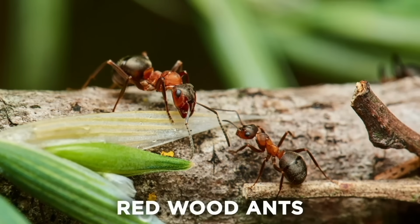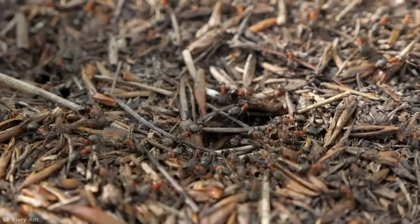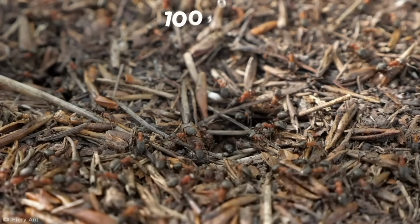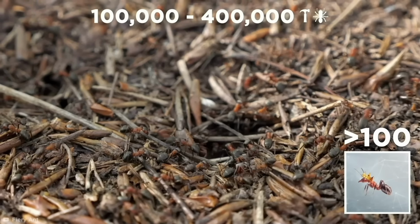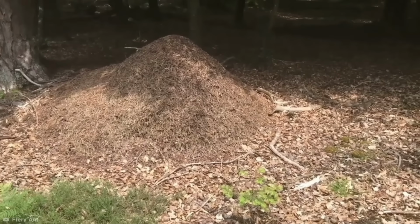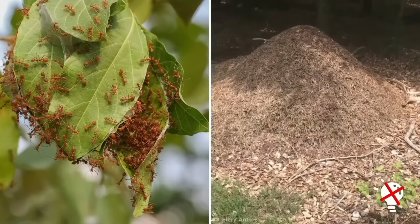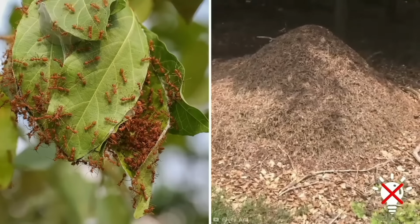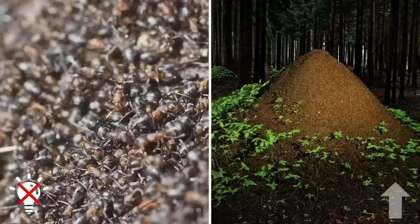But for redwood ants, this crowded living arrangement is perfectly homey. These ants can live in huge colonies with between 100,000 to 400,000 worker ants and over 100 queens who are constantly laying new eggs. And to house all these ants, they need gigantic nests. Unlike other bugs on this list, redwood ants may not be the most creative when it comes to their nest structures. But what they lack in creative design, they make up for in scale.